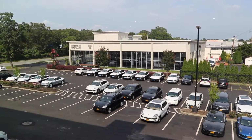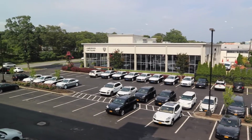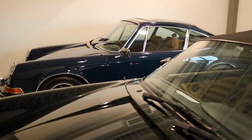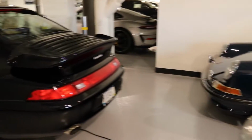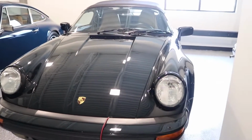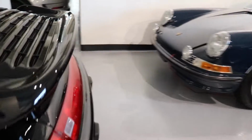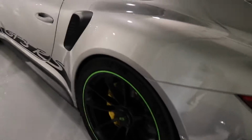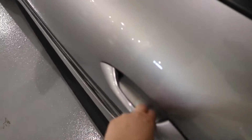And right over there is Lamborghini, Bentley, and Rolls Royce of Long Island. So Porsche Gold Coast actually opened just 8 months ago, and it was under construction for just about 2 years. It has, I believe, 5 floors and tons of cars in their inventory. Over here is a GT3 RS, which I believe is unlocked. Yep.